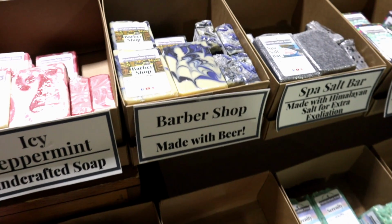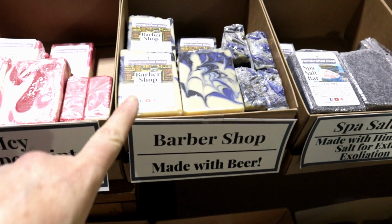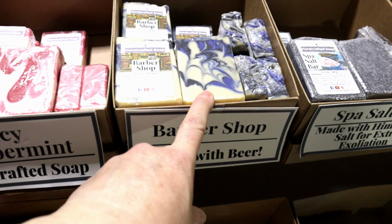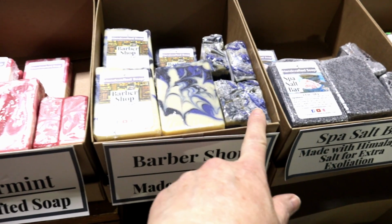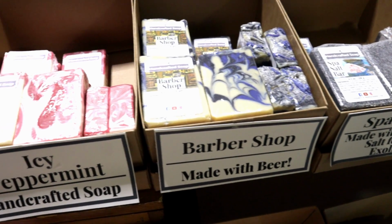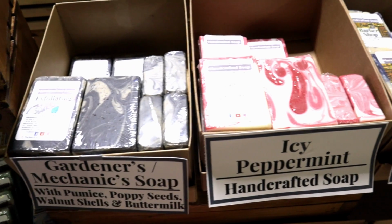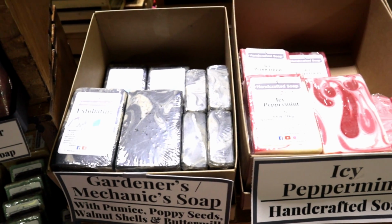A close-up of my box here. I want to show you how I display these. I like to have one with the label up and one with the design up, and then I like to have the two over here to show the tops. Because we work hard on those guys, right? So I want to show them off. So that's how I like to put them in the box when they're on my table.